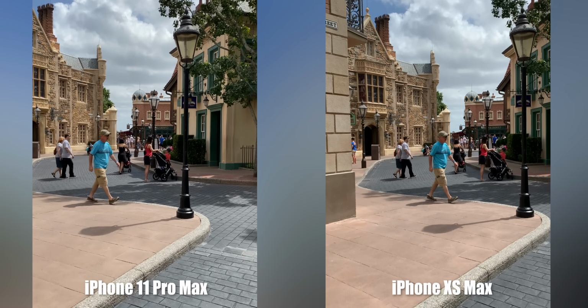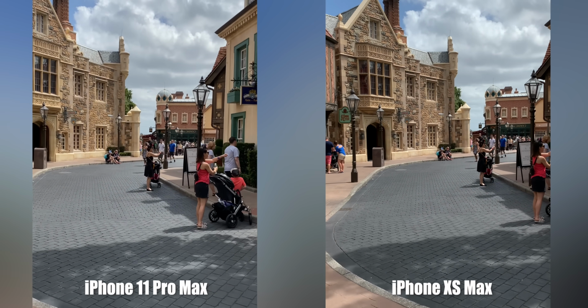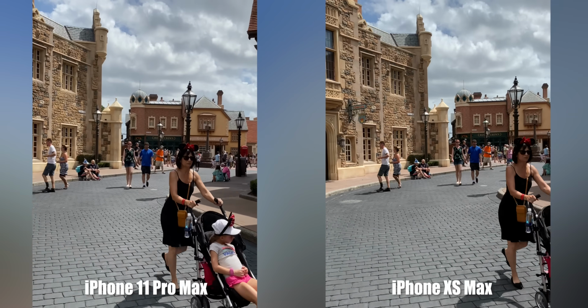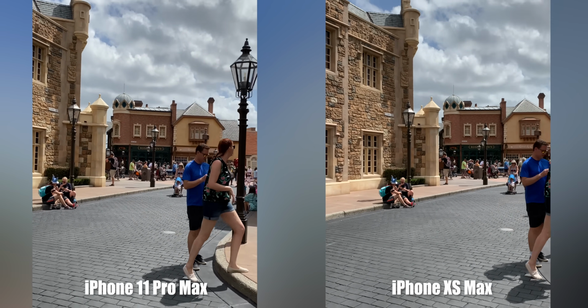They both shoot 4K video, the best video in the business basically, and the stabilization looks similar. The new iPhone does have extended dynamic range in 4K 60 frames per second this year, so if you shoot a lot of video on your phone, it might be worth the upgrade, even though it's slight.